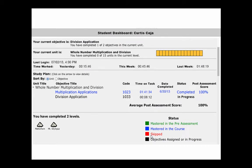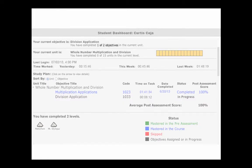Let's take a look at how the students track their own progress on the dashboard, accessed from their home screen. At a glance here, Curtis sees his current objective and how many units he has left to complete in this level. Notice that time on task is also monitored. Though the test itself is not timed, the time the student spends in the activities and taking the test is tracked. With student and teacher looking at the same information, communication and goal setting are greatly improved.